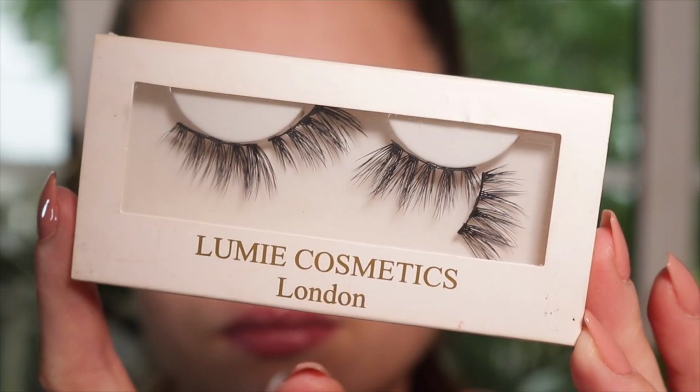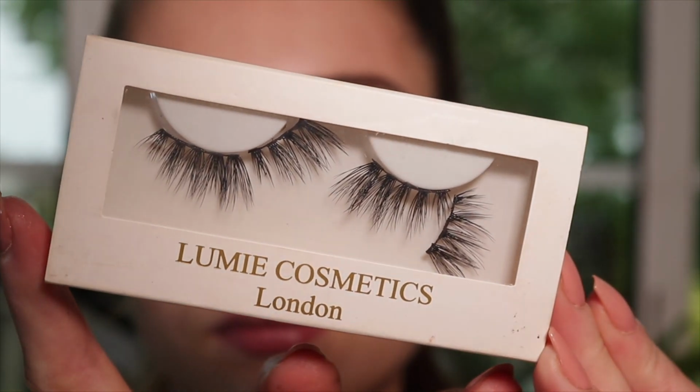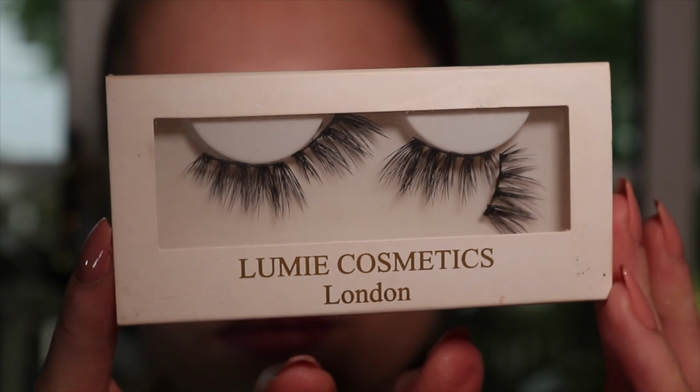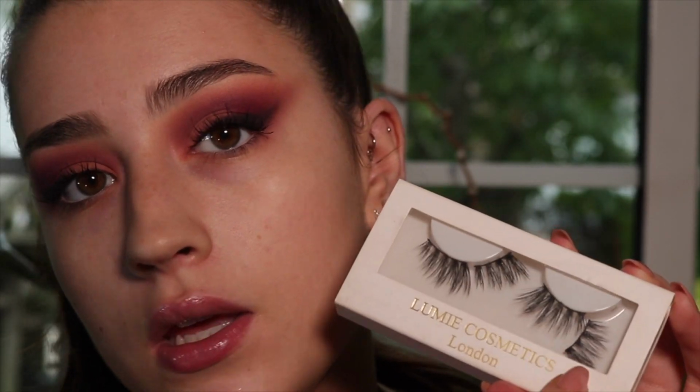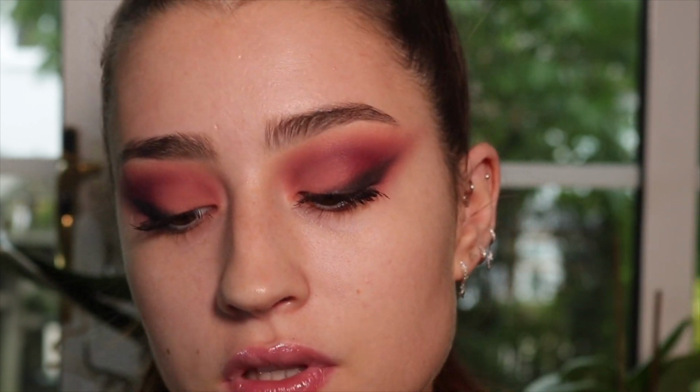Okay, so for eyelashes, I'm going to be going in with some lashes from Lumi Cosmetics, and these are in the style Tyler. But what I've actually done, as you can see, is cut the lash in half, and I'm going to be using the inner part of the lashes to put on the outer corner of my eye. I've been really loving doing this technique recently because it really elongates your eye and lifts the eye as opposed to closing them off, which is what a lot of eyelashes can do, especially with my eye type. So I'm just going to pop these on.